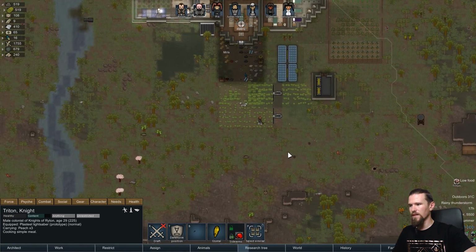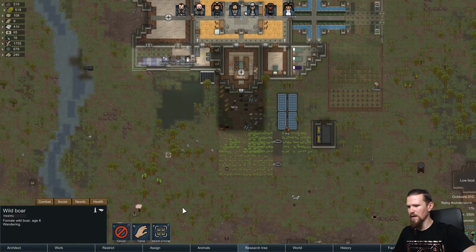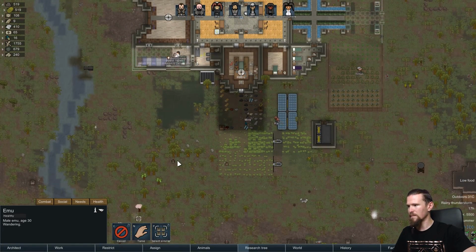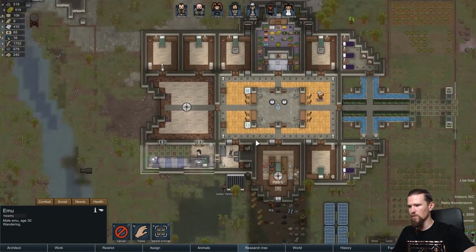Yeah. Okay, that's good. Now we're going to have some meat come in. We need it. Thank you, Paya. She made very quick work of that monkey. We're going to go make quick work of the boar and the emu as well. We want to make sure that we have a decent stockpile of meat in there for Triton to work with.